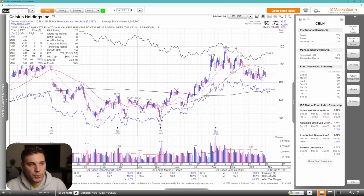CELH, this doesn't really have group confirmation, but it's back above the 21 EMA. Fantastic growth numbers in terms of earnings, sales, margins improving as well. Great estimates for 2022 and 2023. I haven't seen any other stocks with these type of numbers, and estimates are improving. That's big, but it has to get back above that 50 SMA, and we'd love to see that happen on volume. You could buy it honestly on Monday right through this high, confirming that strength from that hammer candle. But you don't have too much volume on this Friday, which is one negative about that day.